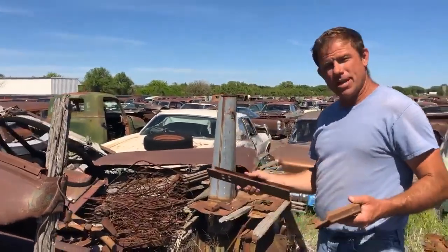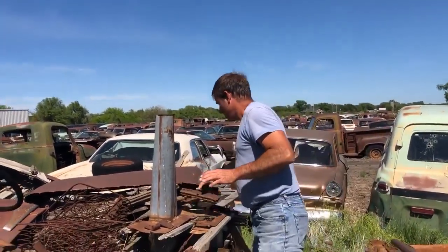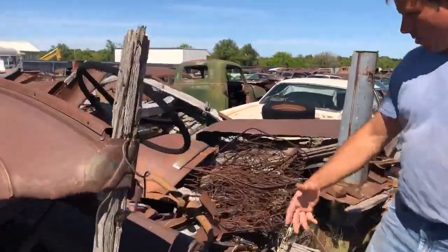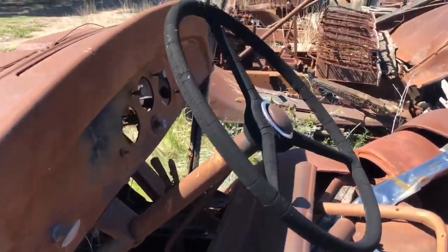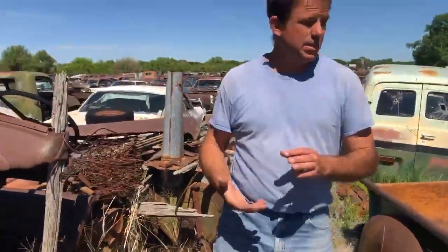So even though these last couple trucks we looked at, it doesn't look like there's a lot there, lots of pieces still here. This still has a dash panel in it and a whole pile of parts in it. So I think there's a lot more here than meets the eye. So if you're doing one of these old trucks, don't hesitate to give me a shout. Let me know what you need.